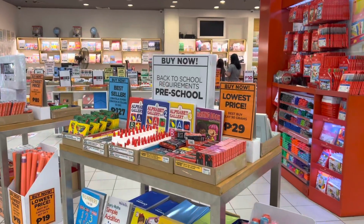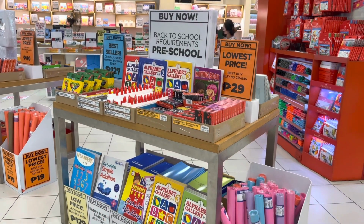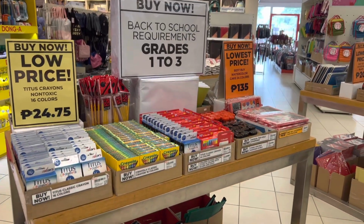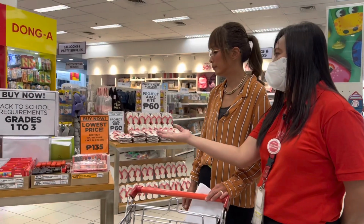In a rush or don't know what to buy, you can head straight to one of these tables where you can pick up items arranged by grade level.